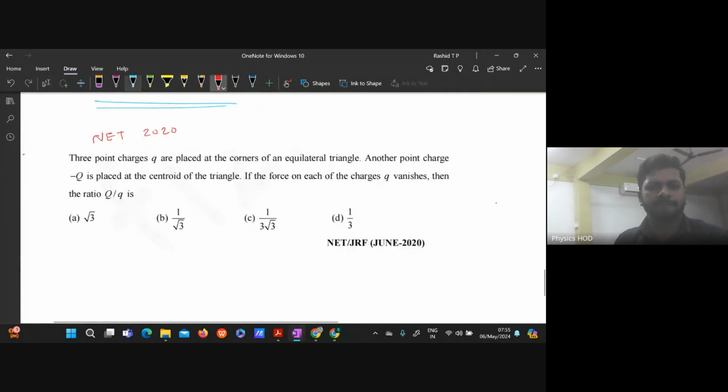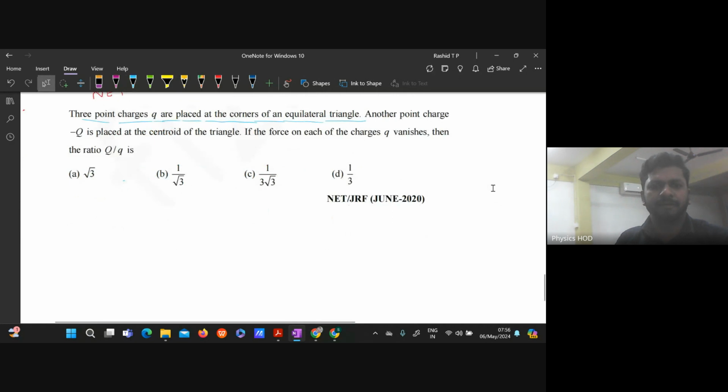Okay, this was the question. 3-point charges Q are placed at the corners of an equilateral triangle. That is the same equilateral triangle. Okay, 3 charges, each having the charge Q. Another point charge minus Q is placed at the centroid of the triangle.